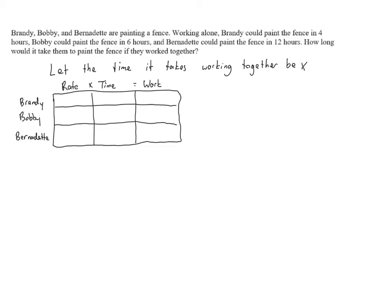Let's start with their rates of work. Remember that a person's rate of work is the reciprocal of how long it takes them to do the job alone. So if Brandy can paint the fence in 4 hours, her rate of work is 1/4, meaning she can paint 1/4 of a fence per hour. It would take Bobby 6 hours to do it alone, so his rate of work is 1/6. He can paint 1/6 of a fence per hour. And Bernadette takes 12 hours doing it alone, so she can paint 1/12 of the fence per hour.